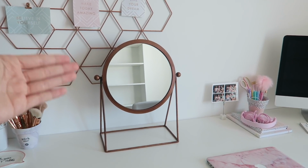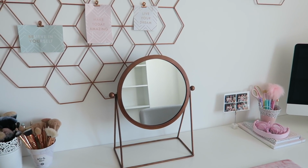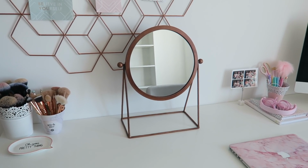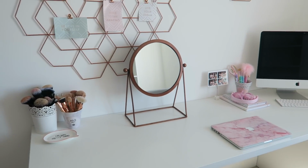Let's all welcome the new mirror, and I really like it. It's a little copper mirror. It just kind of goes with everything nicely and it doesn't take up too much space, but it's a decent size. Like, I'm pretty happy because, oh wait a minute. There we go. Hi, I'm here.